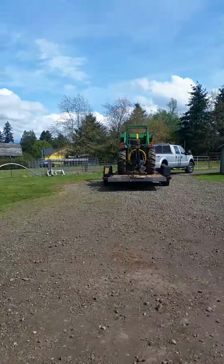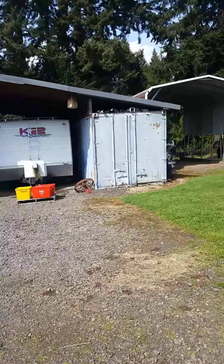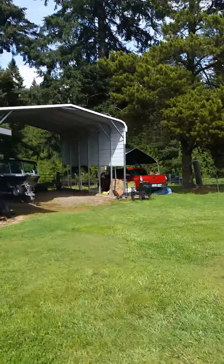That's our tractor and stuff. Yeah, if you didn't see, we have a container and stuff. And yeah, right over here, we have some of our cars, my truck.